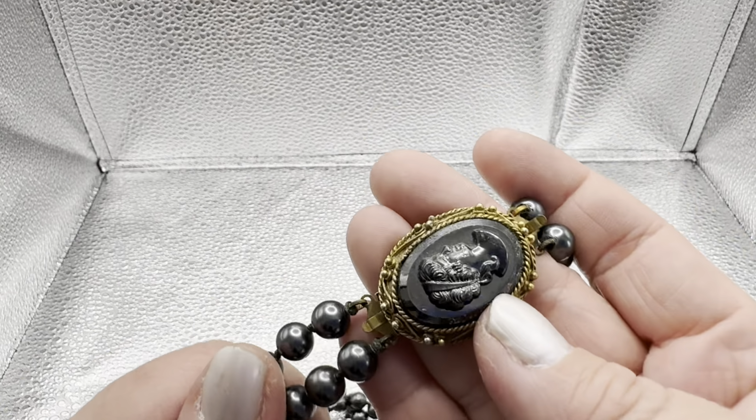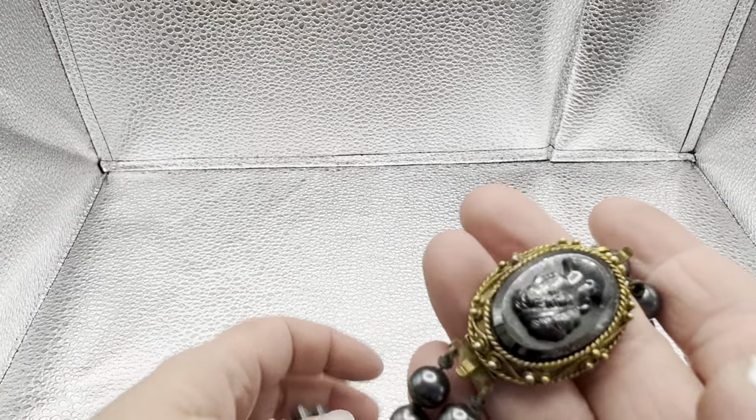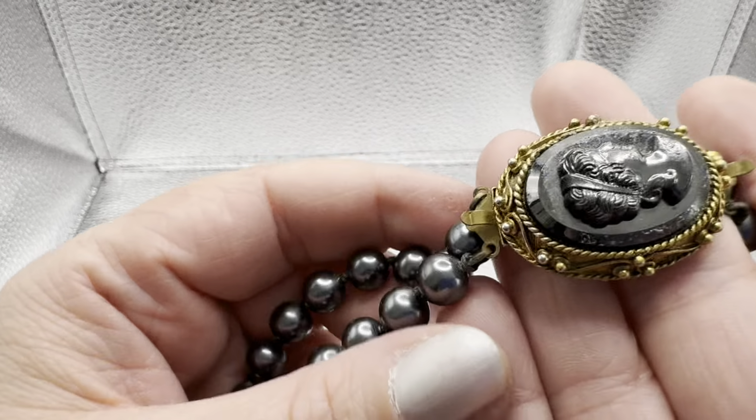I need to research this a little bit. They're saying hematite when I'm looking online, but that's not hematite. These are a faux pearl strung and knotted on silk. Now, a part of this is hematite, and I know that because I've had this type of cameo a lot of times. I'm just wiping it off.